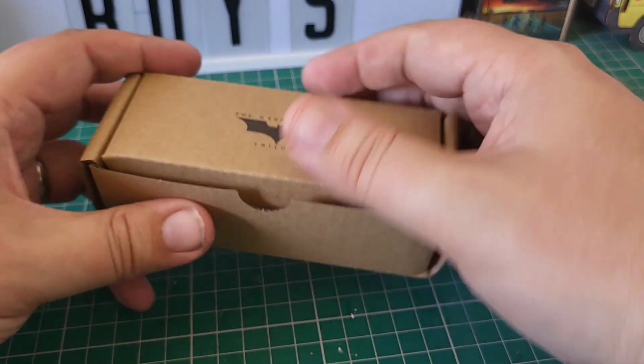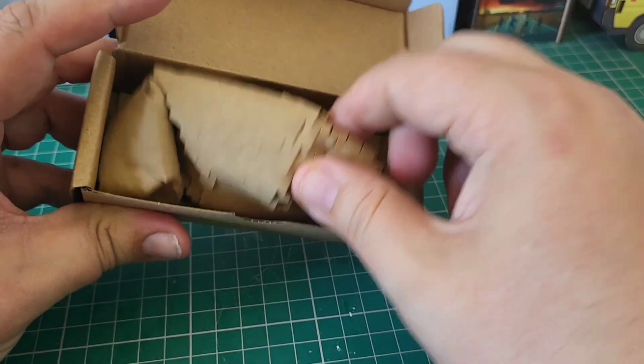Let's get into this. Let's get this heads-up display built. Okay, so let's take a look at what we get inside this one.